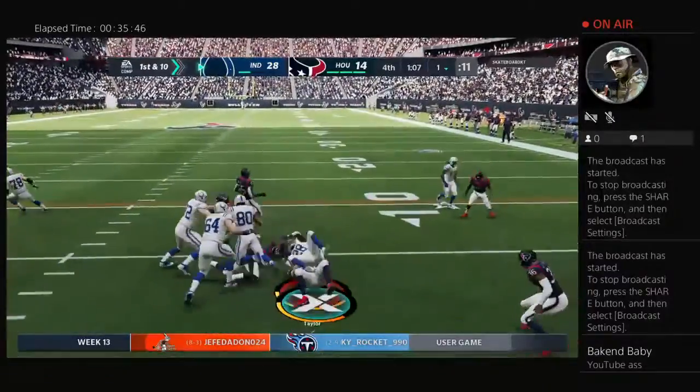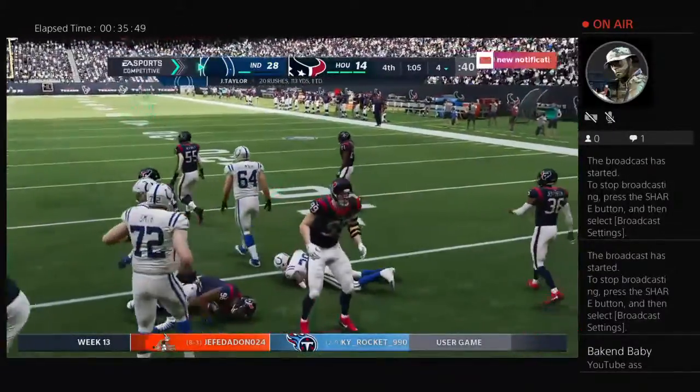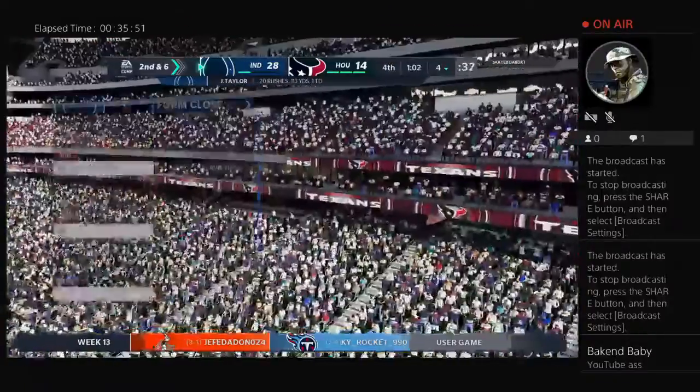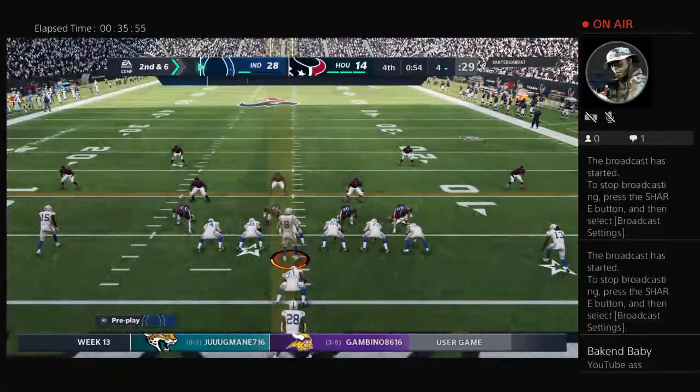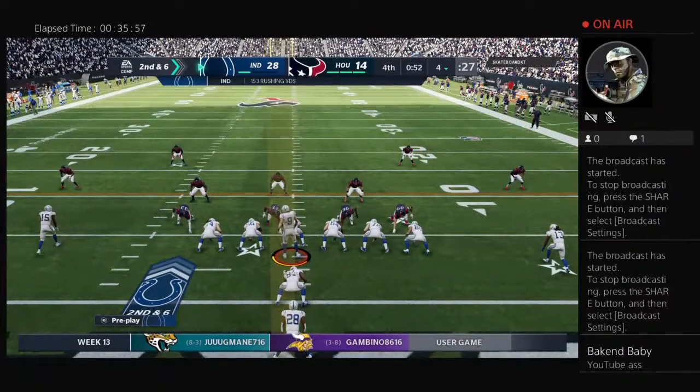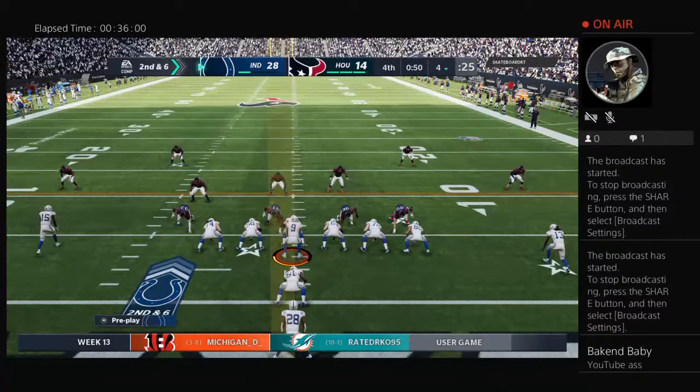First down. It's Taylor. And he'll get this up to the 4 right about there, and that's about it. Taylor at the Colts. Give him 4 yards there. It'll be 2nd and 6. 4-yard line. A gain of 4. It's now 2nd and 6.